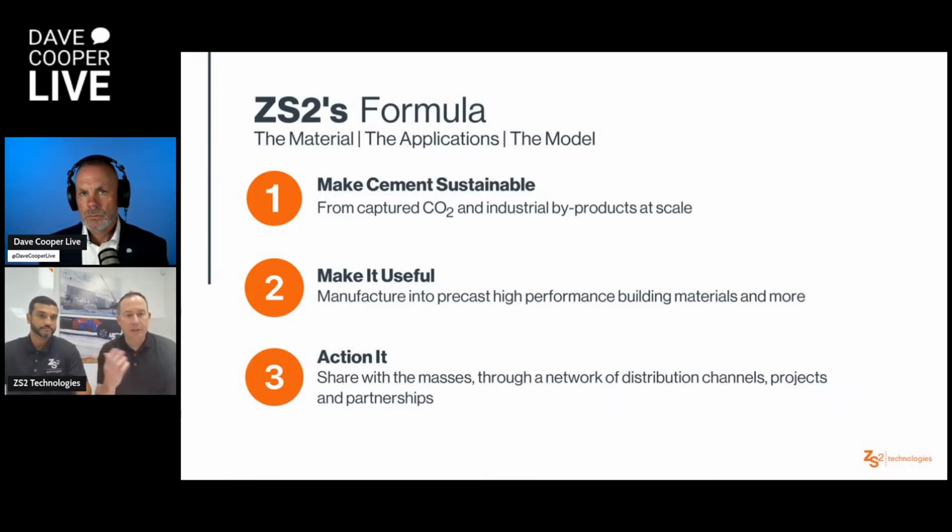Our team here at ZES2, so we're experienced construction people, engineering, prefab, offsite, but we also have a team of 6 chemists. So our head of R&D has multiple PhDs. So we're kind of like, the analogy I use, Dave, is we're like that small pharmaceutical company that came up with a new wonder drug.